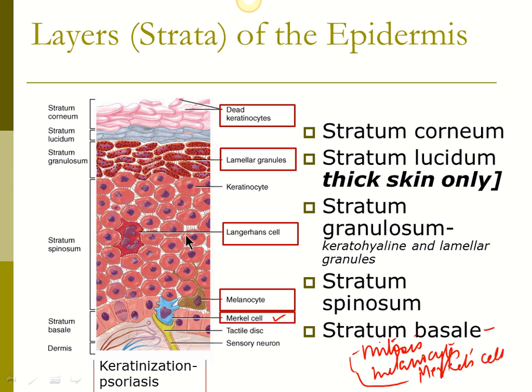This stratum basale is single layered, usually cuboidal to columnar cells. The next layer, which is many layered, is known as stratum spinosum. This whole layer is called stratum spinosum. The cells look very spiny. Can you see these little spines coming out? These are actually desmosomes. If you remember when we did the cell, we talked about desmosomes, which kept cells together and helped to spread the stress out.